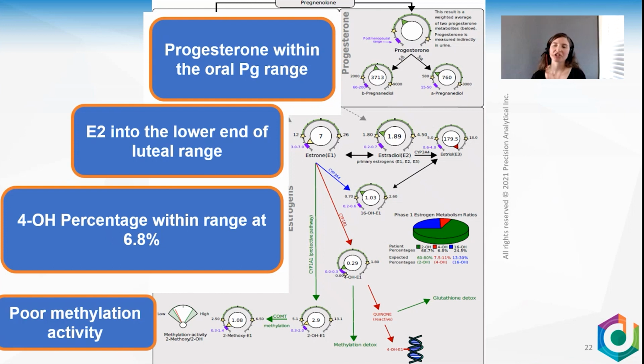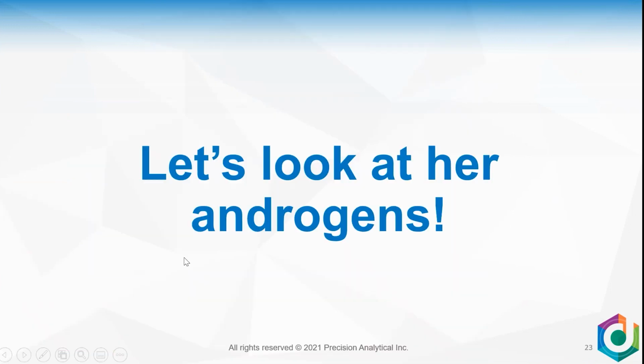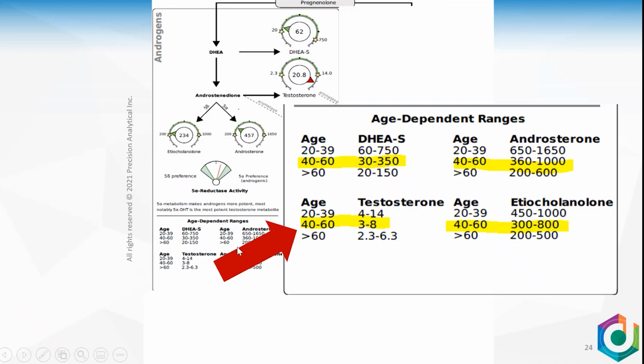She does have some poor methylation activity in phase one, at least on this day. So you could consider supporting methylation. And when you support methylation, that will help clear out that 4-OH metabolite, because the 4-OH has to get methylated in order to be moved from phase one, where it's unstable, to phase two, where it's stable and ready for excretion. All right, let's look at her androgens, because this is really interesting.